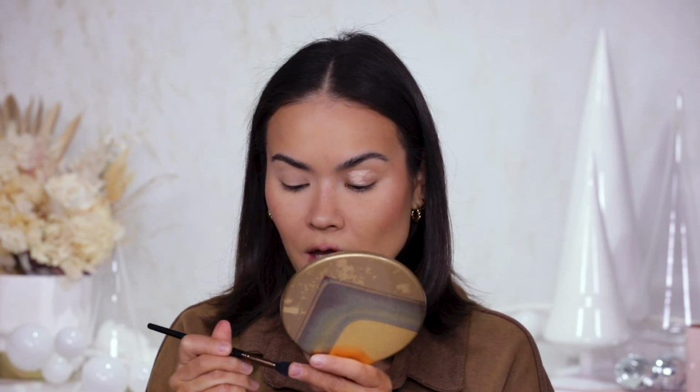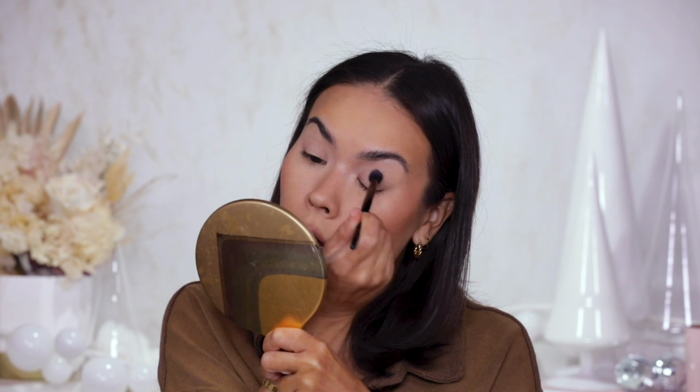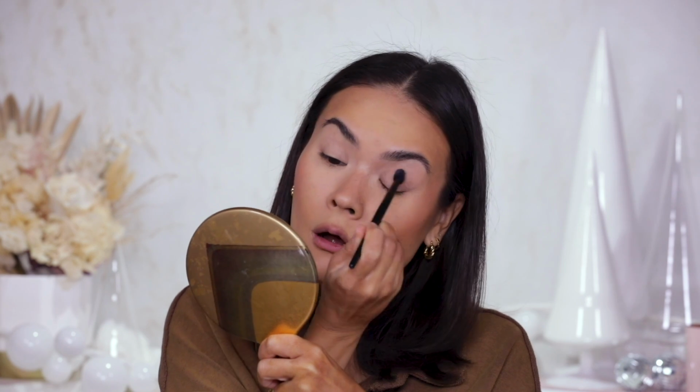Also, I'm gonna be very honest with you guys, as always. I don't think that this is a primer that will prevent your oils from seeping through, especially if you have oily lids like me. I can't say that this is a universally great primer for everyone, but because liquid and cream shadows tend to be a little bit more waterproof than powder shadows, I find that it works well with those types of eyeshadows. But it's not necessarily something that I would use for a very glam powder shadow look. For that, I'm still gonna use my go-to, my all-time fave, the Fenty Beauty eyeshadow primer.